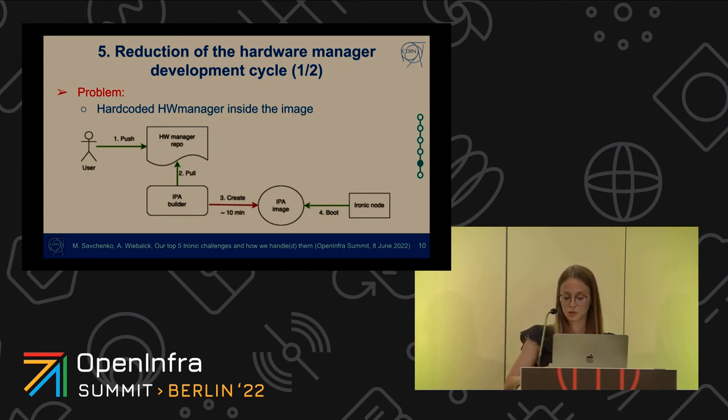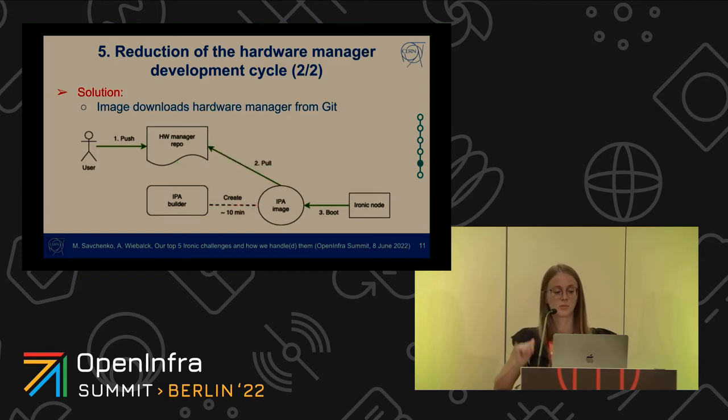In order to avoid this extra 10 minutes, we have created our own patch, which, instead of hard-coding the hardware manager inside the image, now pulls the hardware manager every time the node boots. So all we need to do is restart the Ironic node, and then we will have the updated hardware manager. That saves us 10 minutes every time.